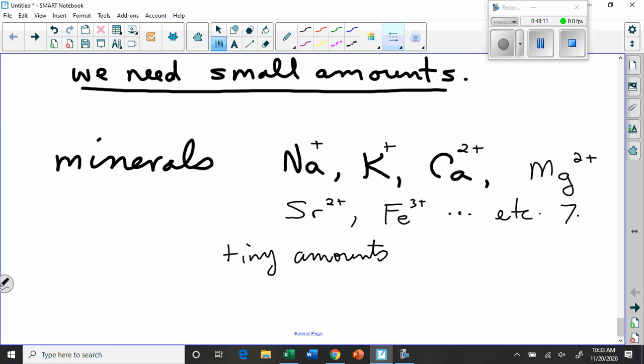Zinc is another one we should add. Zinc has been shown to be another immune system mineral that helps with the immune system. But the point is it's tiny amounts. Eating more of them doesn't necessarily make it better. You just have to maintain the appropriate levels.